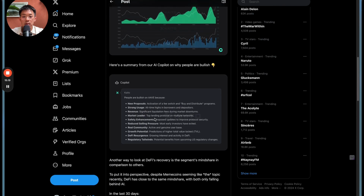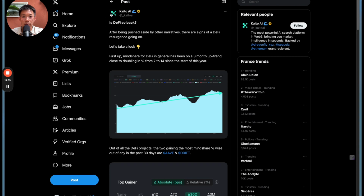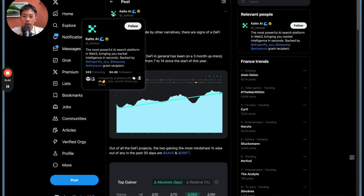And this, by the way, is in comparison to meme coins, which most people believe is the top narrative throughout this bull run, or it should be the top narrative given how many people are talking about it. And yet DeFi is only right behind meme coins at 12%, where meme coins hold 13% in the last 30 days. This page, by the way, shout out to Kaito, I would highly recommend you guys follow this page.